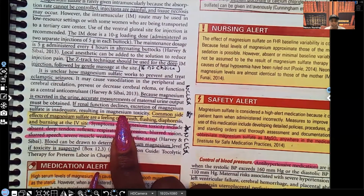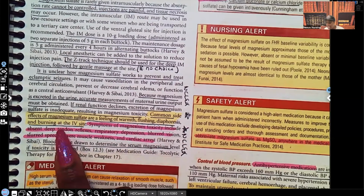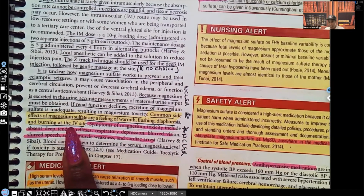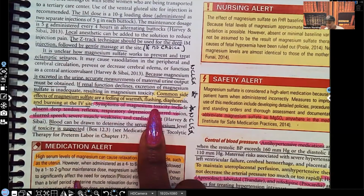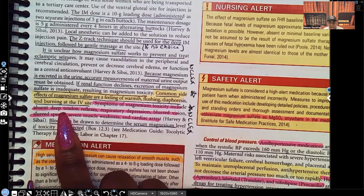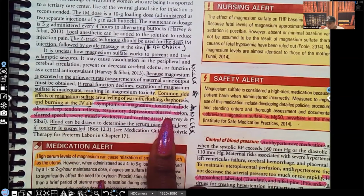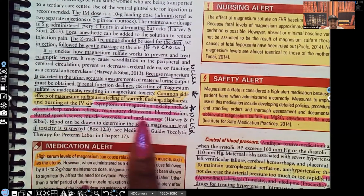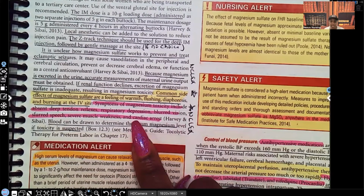That magnesium sulfate. Common side effects of magnesium sulfate are a feeling of warmth, flushing, diaphoresis, and burning at the IV site. I highlighted this in pink. This is important. You need to know those signs and symptoms of magnesium toxicity. Let's go over them. Symptoms of magnesium toxicity include absent deep tendon reflexes, because remember what magnesium sulfate does. It relaxes those muscles, the uterus, relaxes those contractions, right? So absent deep tendon reflexes, respiratory depression, blurred vision, slurred speech, severe muscle weakness, and cardiac arrest. Notice I put NCLEX over here and NCLEX over here. You better know them. It's been seen on NCLEX so many times.